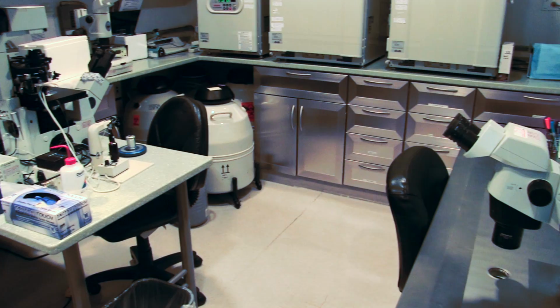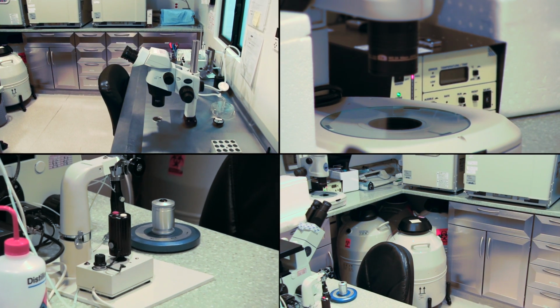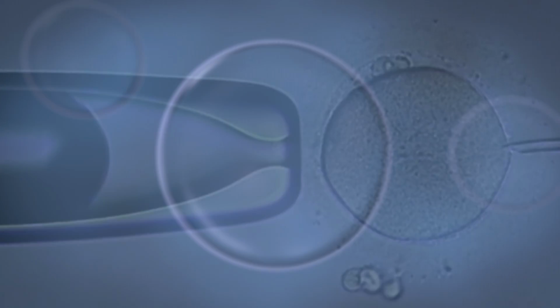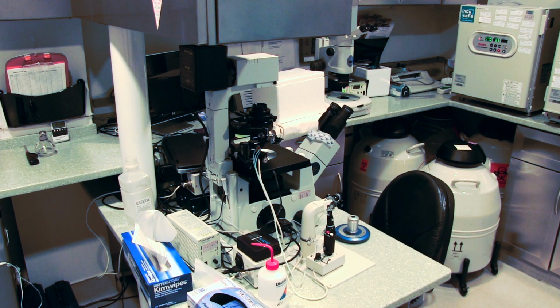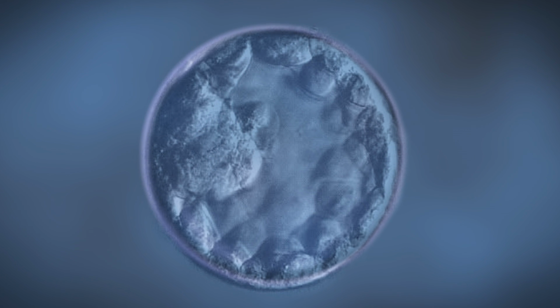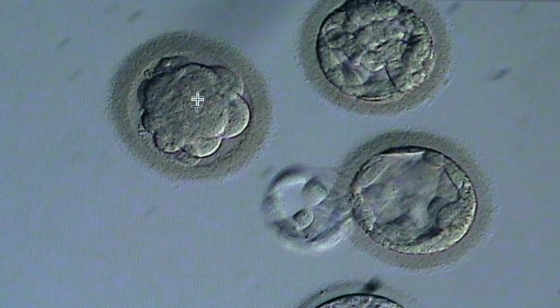At CACRM's state-of-the-art IVF laboratory, patients can be provided with options such as ICSI, intracytoplasmic sperm injection, which assists in the fertilization of each individual egg with one individualized sperm. They are also able to develop state-of-the-art blastocyst cultures, which studies have shown create higher pregnancy rates when the embryo is transferred at this stage, as well as pre-implantation genetic diagnosis, or PGD.